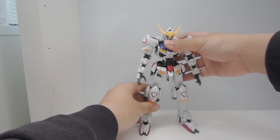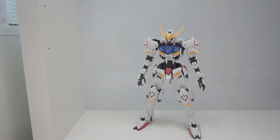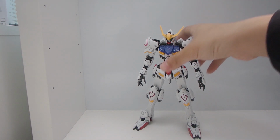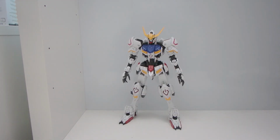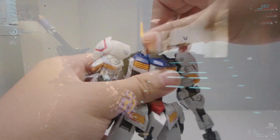And basically the overall aesthetic of the Gundam Barbatos in the master grade form, it is outstanding. It is exemplary, if I may say so myself. So this thing is dragged down from the #1 spot because of the issues that are on my kit. So unfortunately, that is why it is #2 on my list.